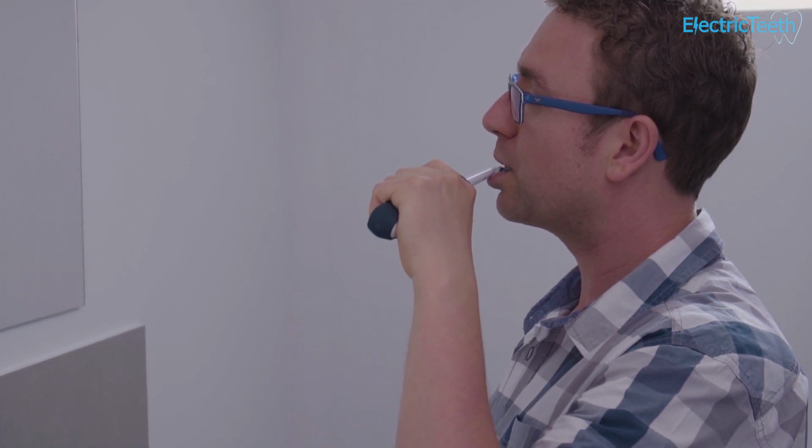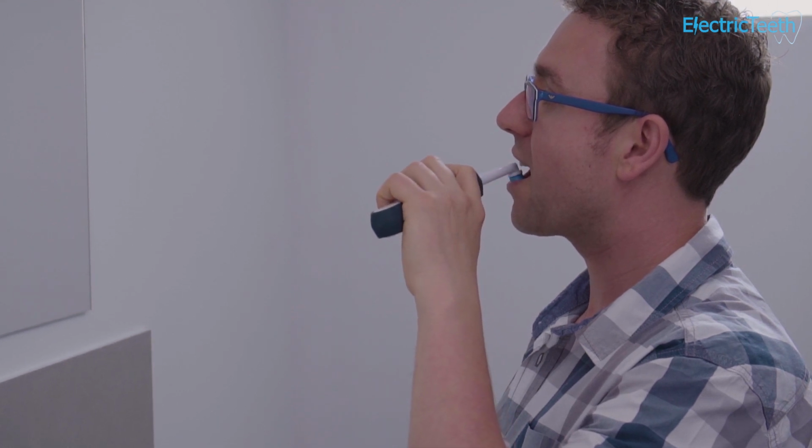And also the small head can often mean it's easier to move around the mouth between the teeth, you know, getting to the difficult places, and it generally suits a wider audience than some of the sonic brushes, which can be larger heads and a bit more difficult to move around the mouth, particularly if you have restricted movement.